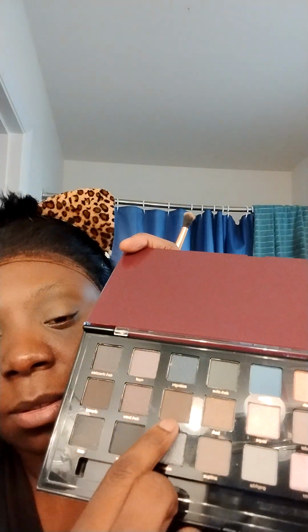Oh my gosh. Okay. So that came out pretty good. Let's see if we can go into these dark colors here. Let's go into this roast shade. This little deep brown right here. I don't know if you guys see that. So it's a little deep roast color. We're just gonna smoke it out. Alright. It seems really soft and buttery. Let's do that. In the crease.